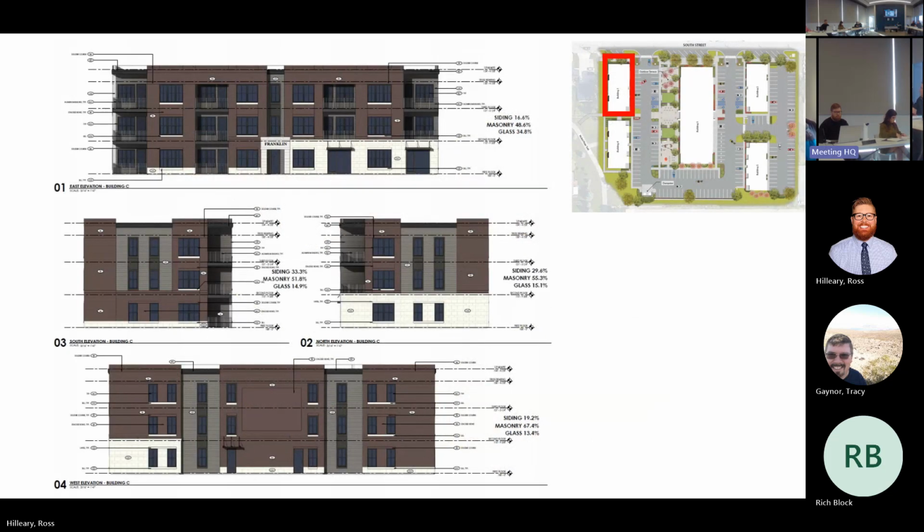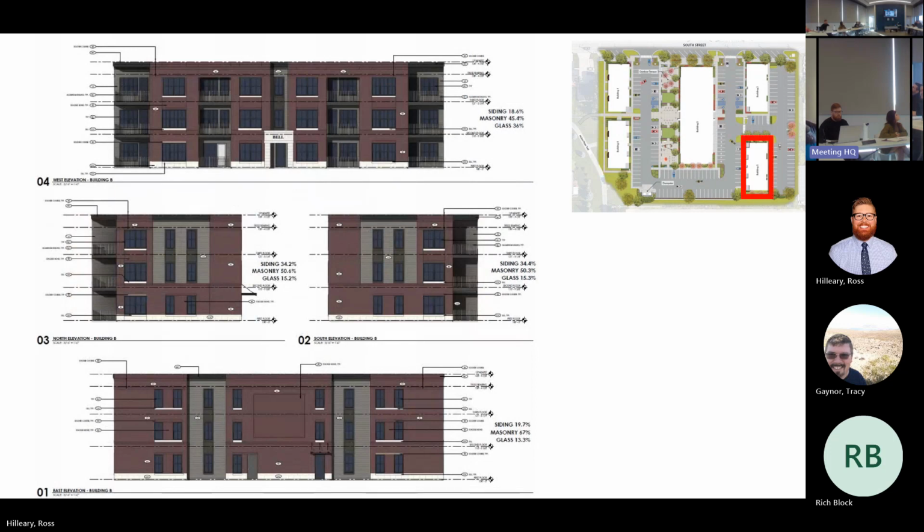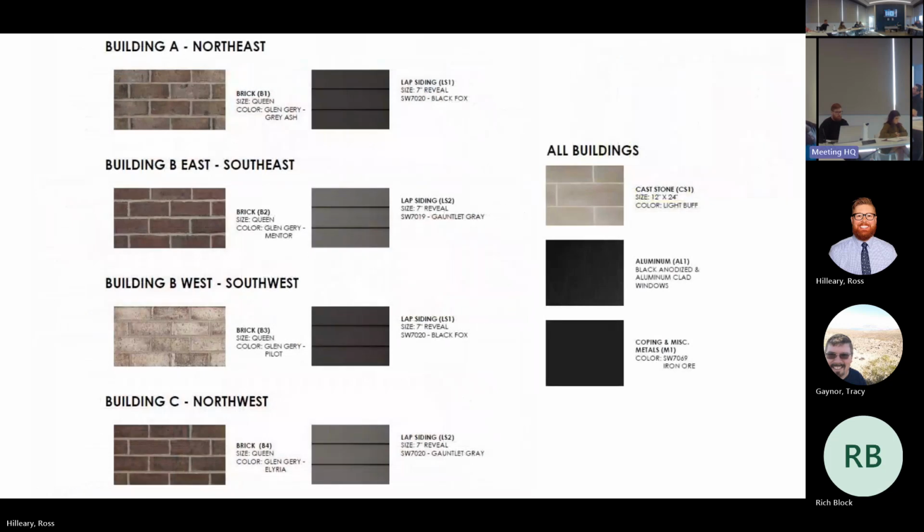And I'll just go through these other buildings as well. Here's the northwest building, which will also be mixed use and residential. You'll see here the southwest building, which will be fully residential, as well as the southeast building, which will also be residential. So those are the 4 3-story buildings. They've included in the packet building A, B, B West, and building C. Those are the 4. We'll have a little bit of a mixture of different masonry products, and then the lap siding. And then all buildings will have that cast stone base, the aluminum coping, and then aluminum visuals as well.